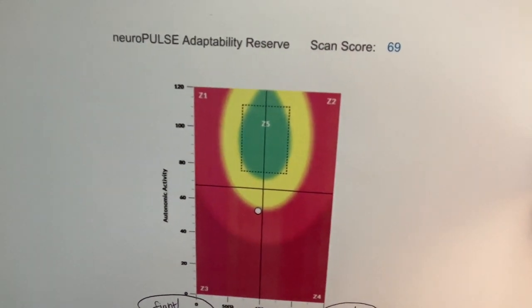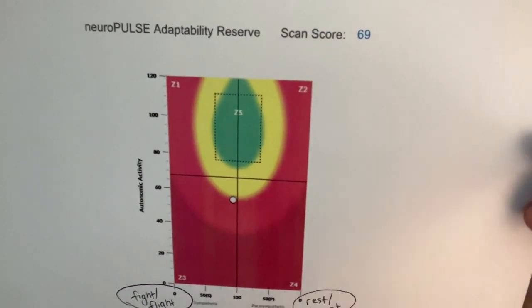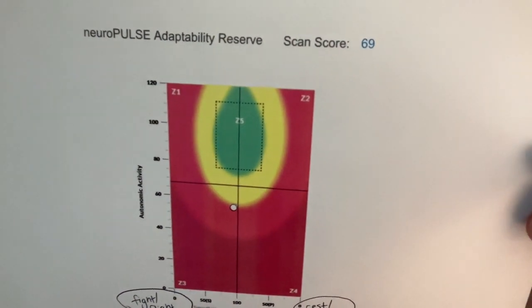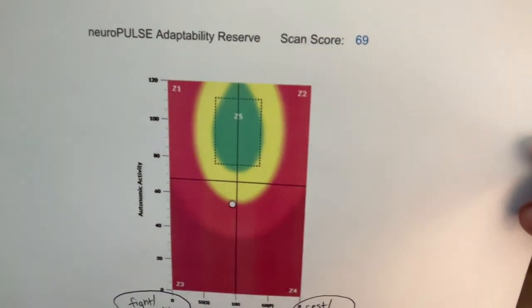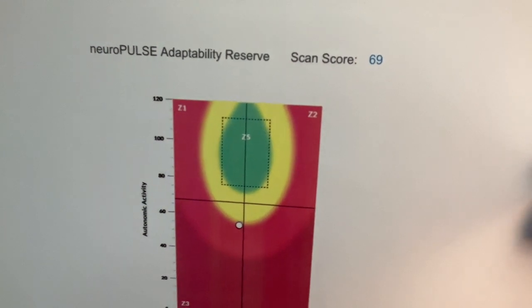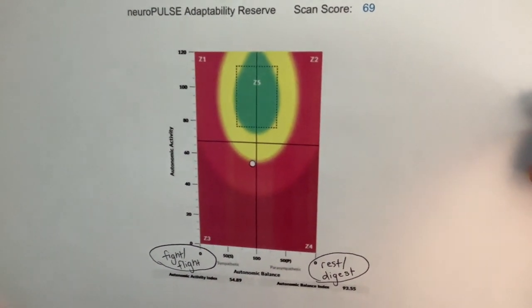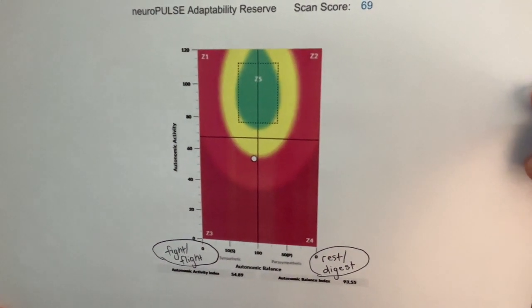And so the higher that white dot goes on the graph, the more energy you have in your tank, the more adaptability you have in your reserve, the more autonomic activity you have. So basically your vagus nerve is functioning well. Ideally we want to see all of our patients in the middle green area, that rectangular green area.